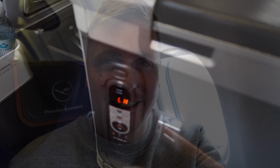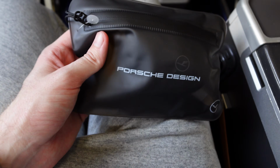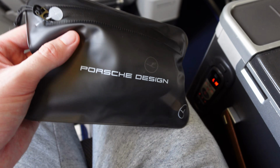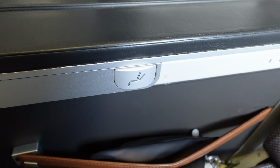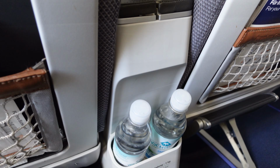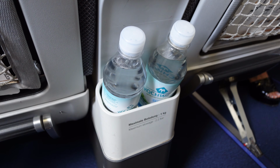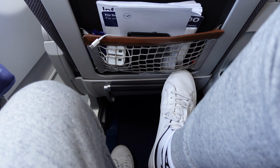Down to the side, there was a little storage area, and this is also where the amenity kit was. This was done by Porsche and is something that we'll get into a little bit later in the review. Also, down to the side were the controls for the seat itself. It had a generous amount of recline, as you come to expect in premium economy, but sadly no headrest. These are an aspect which do help to make sleeping that bit more comfortable, particularly in premium economy. There was, however, a footrest and storage area for bottles.